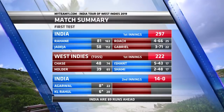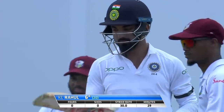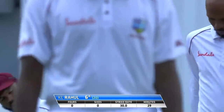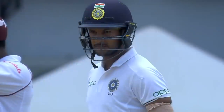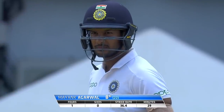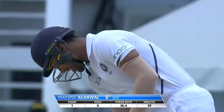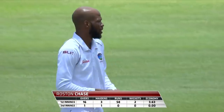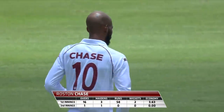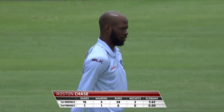We'll take a break, back with the post-lunch session. KL Rahul has looked in good touch, solid defensively. And his good friend, his teammate from their youth cricketing days, Mayank Agarwal, is with him. Austin Chase to start proceedings after lunch.